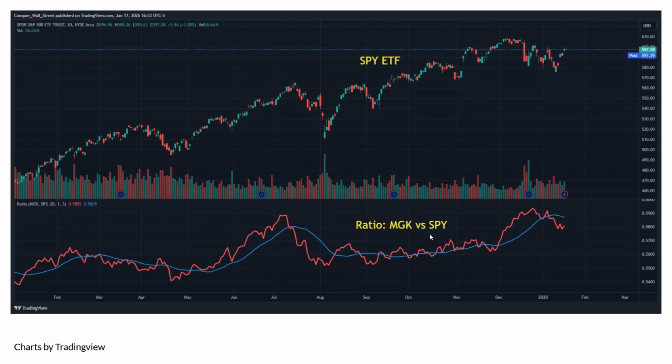Mega caps versus the S&P 500. The mega caps are usually the Apples and the Amazons, those Magnificent Seven names, and we're seeing a little bit more of a correction in mega caps. There's a little bit of weakness in mega caps versus the overall market.